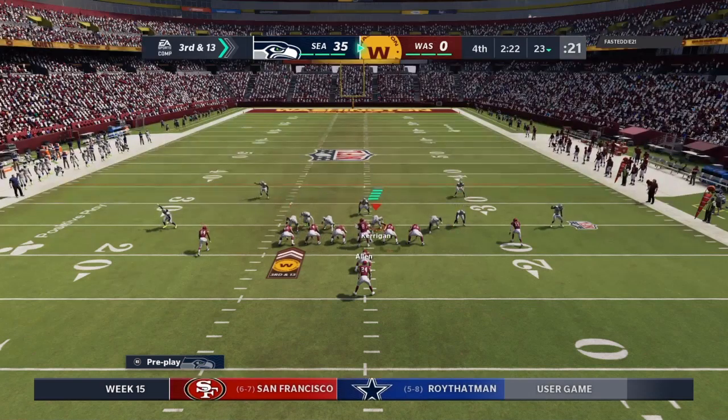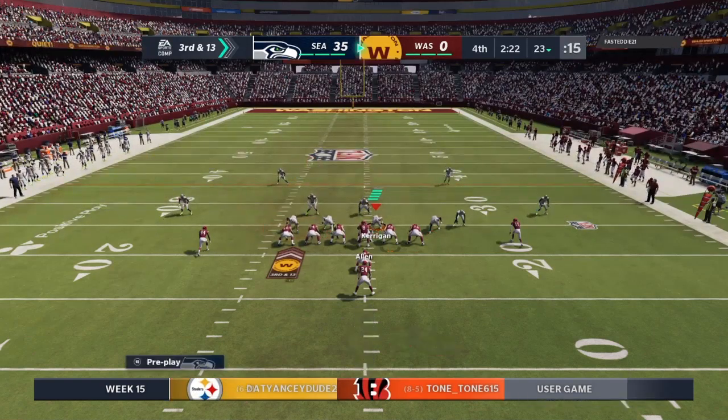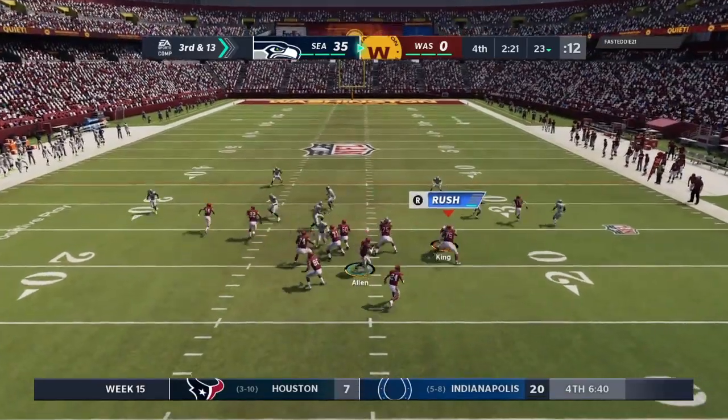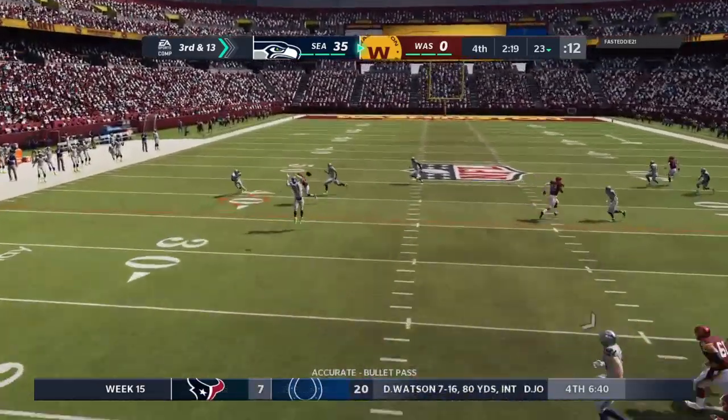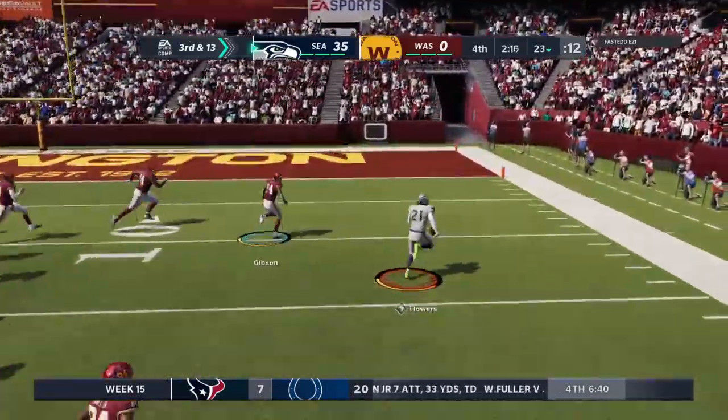Watch the run. Watch the run. He's soft, baby. That's baby soft. Mike's 54. Mike's 54. It's our kid. 60 Maverick. Now Allen, and he fires one that's intercepted. Trey Flowers picks it.